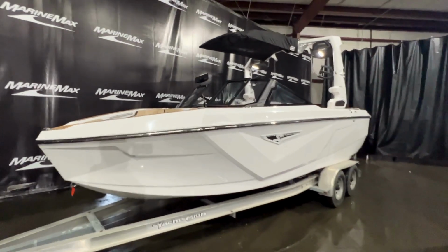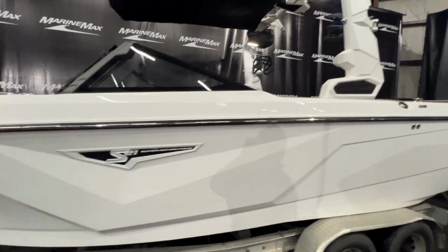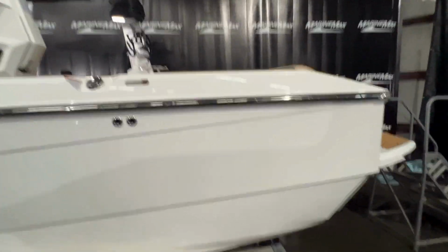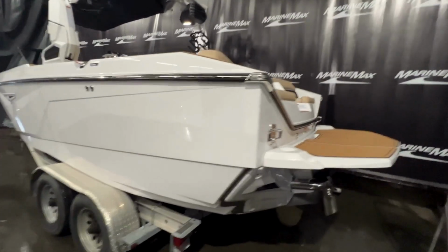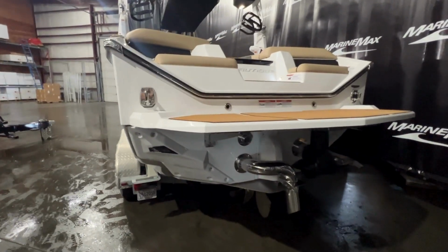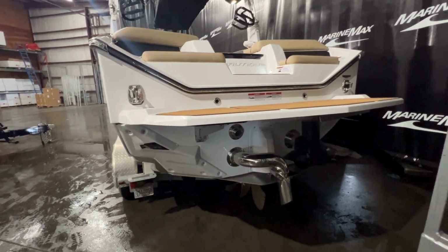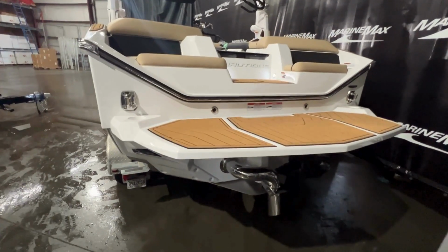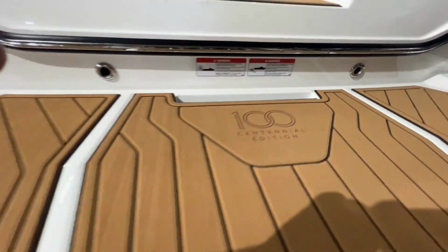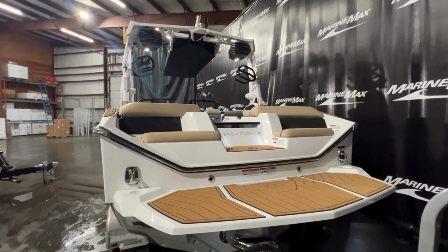We have this beautiful white S21. It's a 2025 from Nautique. Show you guys this boat. It's got Nautique surf system, NCRS, thruster, wake pipe. You can see it's got the 100-year badging for the 2025. I'll hop inside this boat and show you some of the other features.